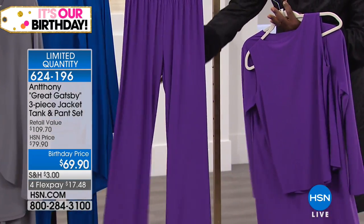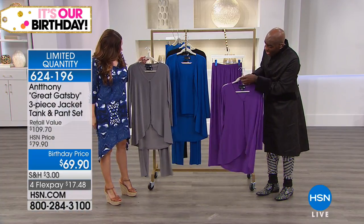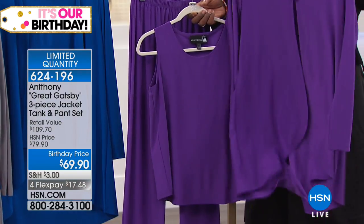So you get the classic pant, but a little bit fuller, almost like a palazzo, and then you can introduce the solid cami back with the bolero you saw earlier. You have now a layering piece that you can wear over the beaded tank.